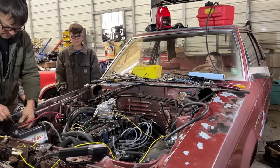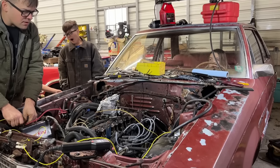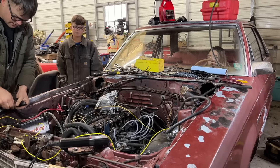So, we're going to have 12 volts going to the ignition box. Hopefully, we don't let any smoke out of it here. It's got 12 volts in both positions right now.